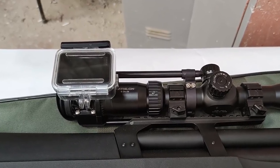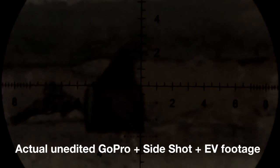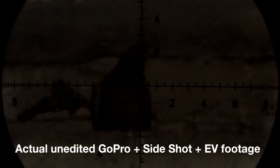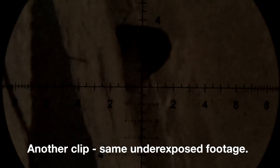Initially I really thought that there was sufficient light for this scope cam setup, especially because it was sunny outside. But then a couple of shots later, when I looked at the screen of my GoPro, I realized that the image was as dark as the first time that I actually tried using this setup at that indoor permission of mine, especially because it was starting to get cloudy outside.